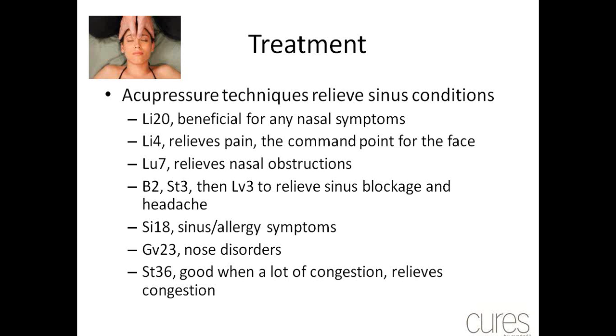If you're wondering where all of these points are, there are so many different acupressure maps that you can look up that will show you all of the points. But when we do these classes in person, we'll go through where all of these points are so that it is clearer to you.